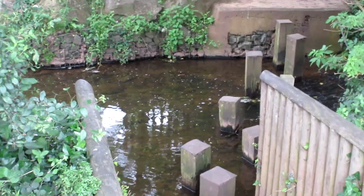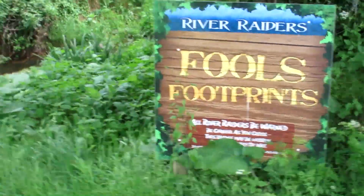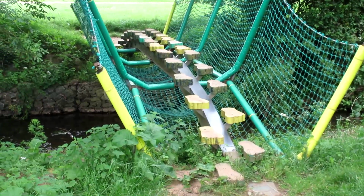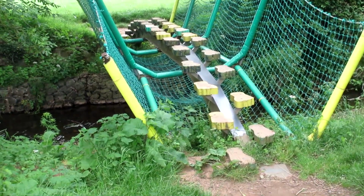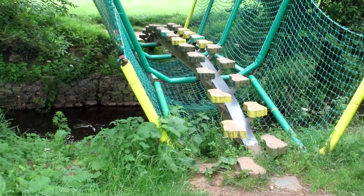I like it. Thumbs up Crealys. Just saying about different ways of crossing. Like a footprint one to walk across. I've got no chance when it comes to things like this. I'm terrible. I'll end up falling in.